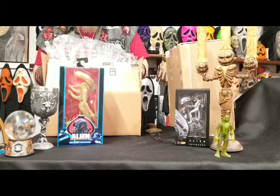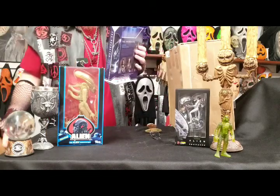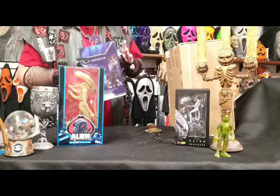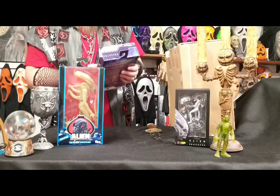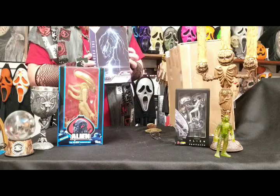Maybe just one classic Alien, one classic Predator to have in that scale. Because I do collect not just NECA Alien Predators, but a lot of Alien Predator stuff in general. And I got another Predator here.